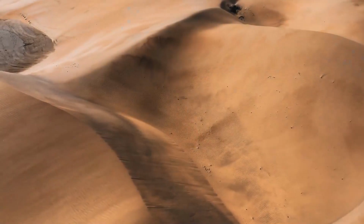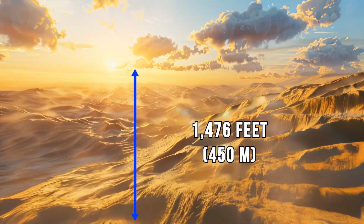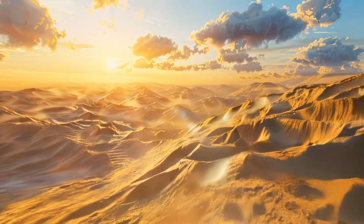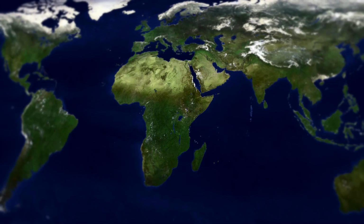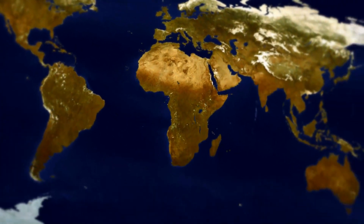This place has some of the most incredible sand dunes you've ever seen, towering up to 1,476 feet. But here's the kicker. There's a real risk that these dunes might continue to spread until they cover the entire world.